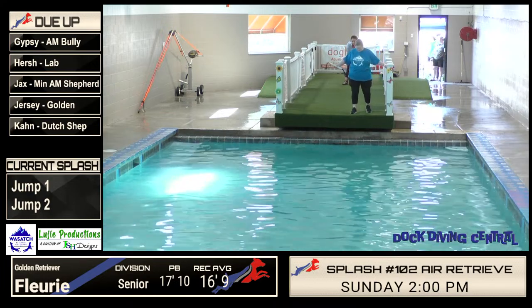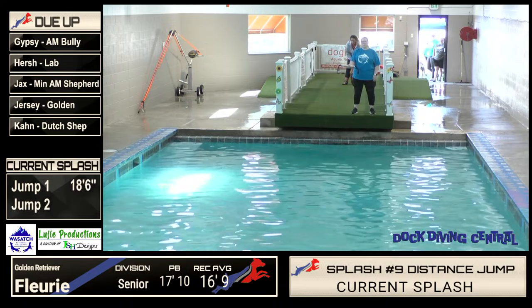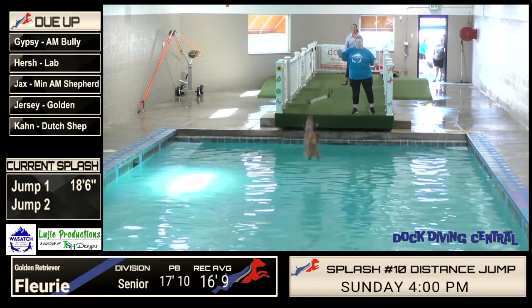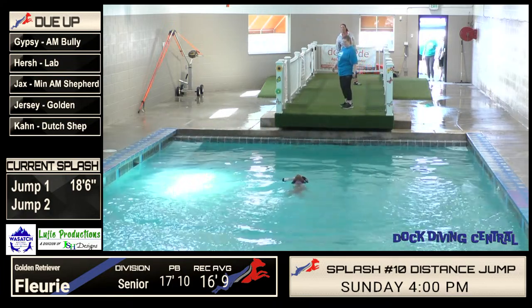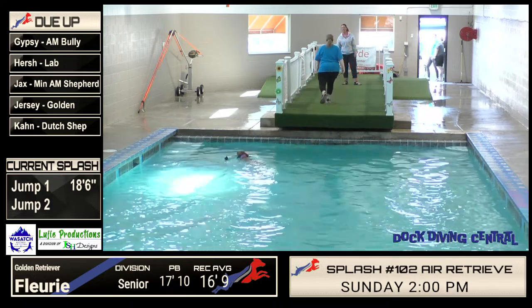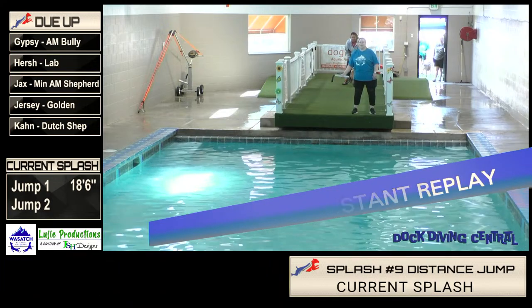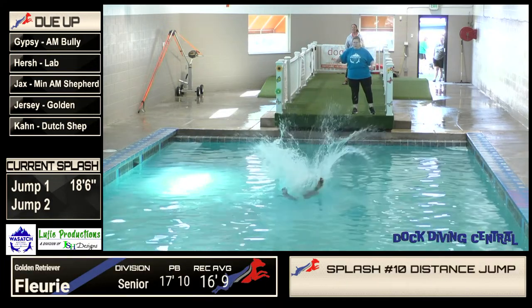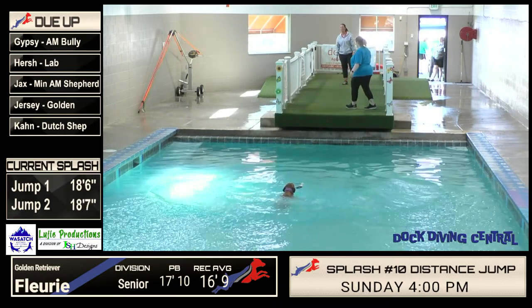Jump number two here. See if we can better it again. We may have, that might be bigger yet. Good girl, Flurry. A lot more air on jump number two, will be bigger. One extra inch, 18 feet, 7 inches. Good girl, Flurry. Another personal best at 18 feet, 7 inches.